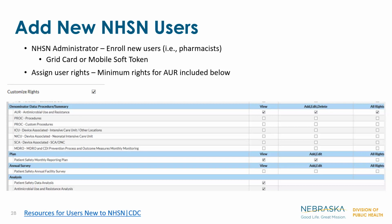And then the administrator will have to assign that user rights, and you can see here. So say you're adding your pharmacist, you want to make sure that they have the correct rights for the AUR and AR module. And you can see right here, you just click on the little boxes. It's really easy when you're going through that to make sure they have the correct rights.